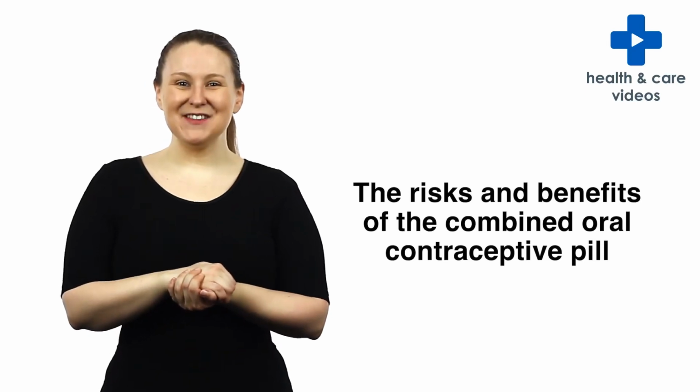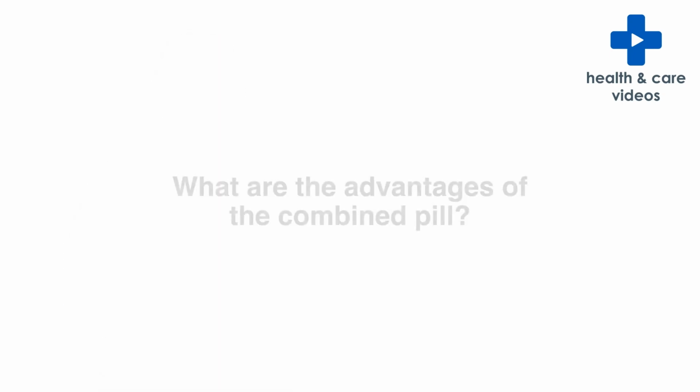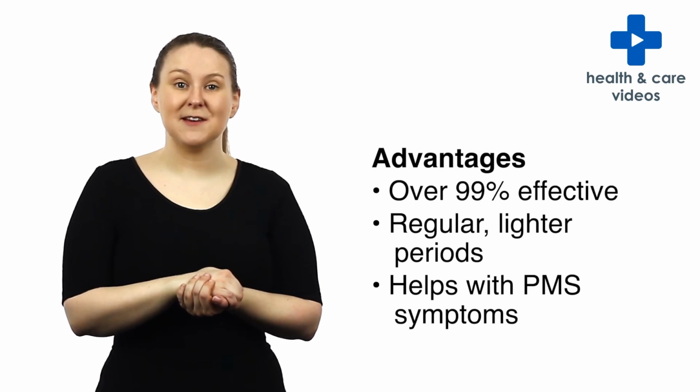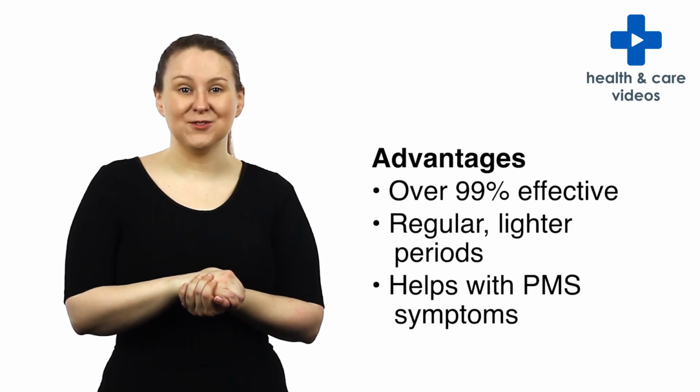Hello. The combined oral contraceptive pill is taken by many women for contraception and control of their periods. There are many benefits of the combined pill. If taken correctly, it's over 99% effective. It can make periods more regular, lighter, and less painful.